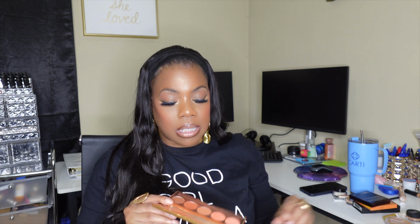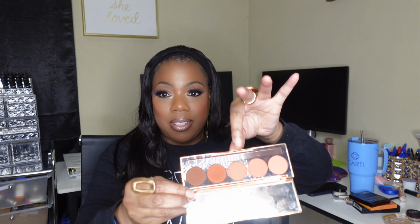And I've had this palette, y'all, no lie, for at least 4 to 5 years. When I was using eyeshadow, I used this palette every time because it had my favorite transition color, which is this one right here.